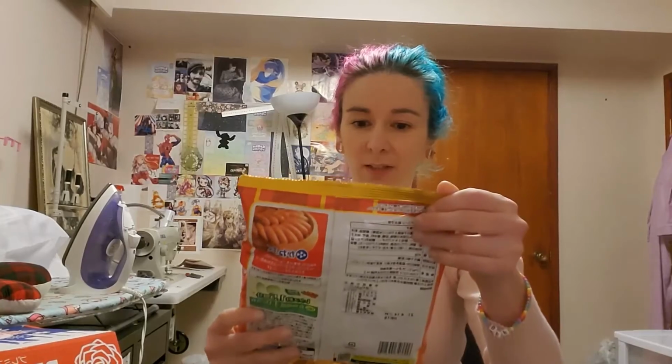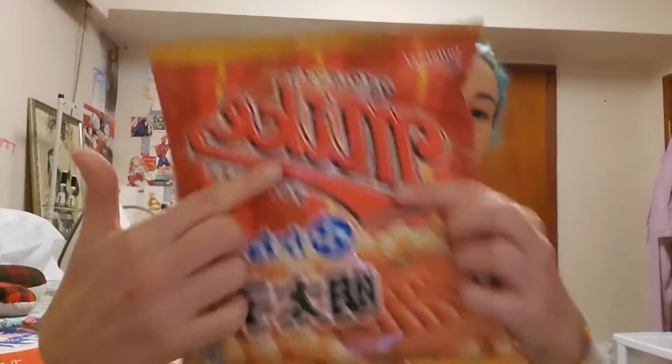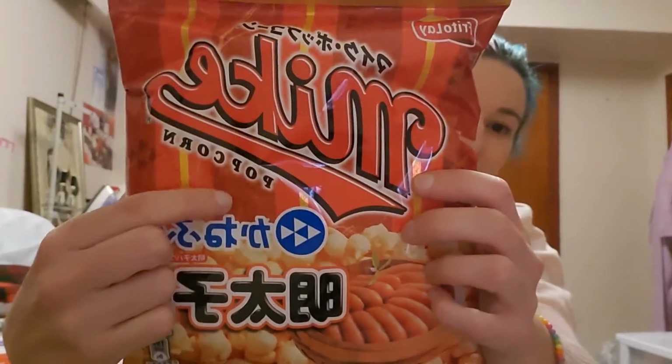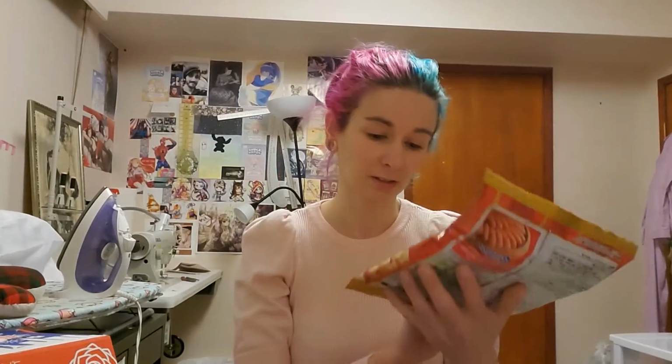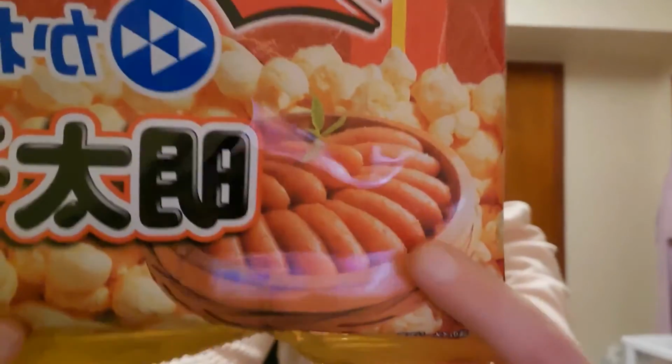Popcorn, yeah. It's Mike's popcorn. It's my boyfriend's popcorn. He does like those sausages. Or are they carrots? I'm gonna go with sausage. It's just too perfect. I don't know. Interesting.